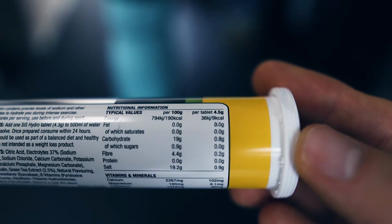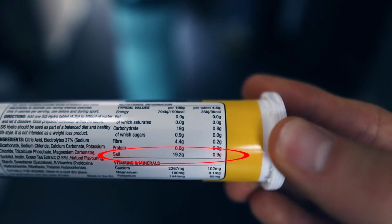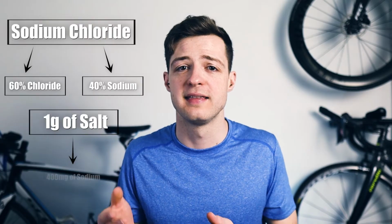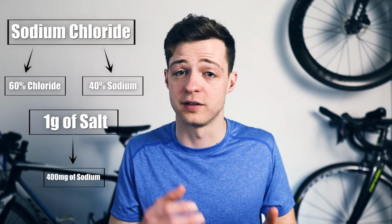Some people will need more and some people will need less. That's quite individual, and it also depends on things like climate and conditions, but those numbers are a pretty good starting point. It should tell you on the packet of your sports nutrition product how much salt or sodium it contains. By the way, salt is the generic term that we use for sodium chloride. Sodium chloride is made up of 60% chloride and 40% sodium. That means that if your packet says 1 gram of salt, there's 400 milligrams of sodium, so you can still work out how much sodium your product contains.